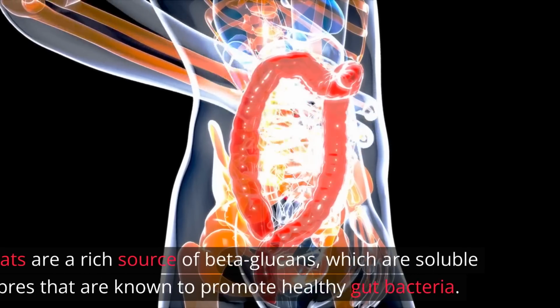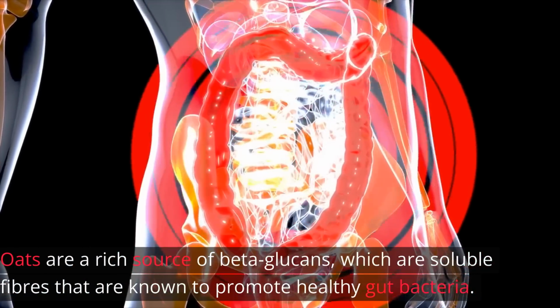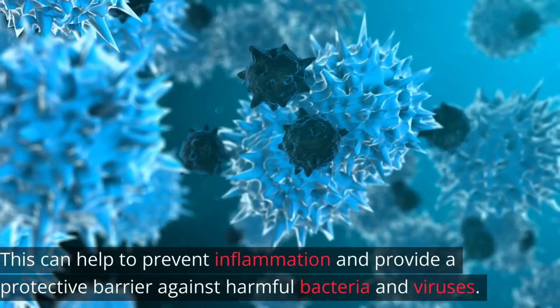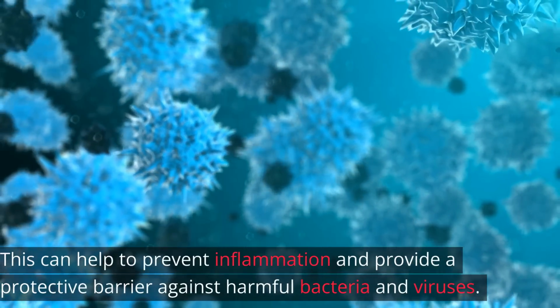Oats are a rich source of beta-glucans, which are soluble fibers that are known to promote healthy gut bacteria. This can help to prevent inflammation and provide a protective barrier against harmful bacteria and viruses.